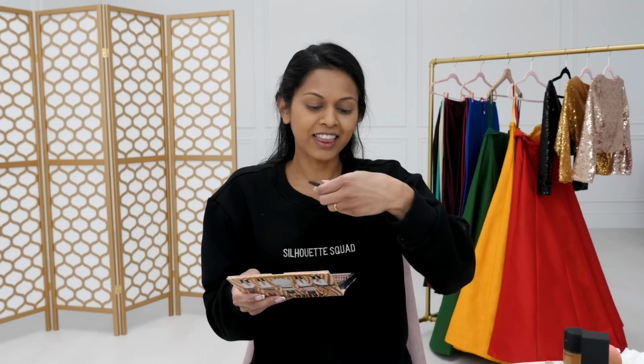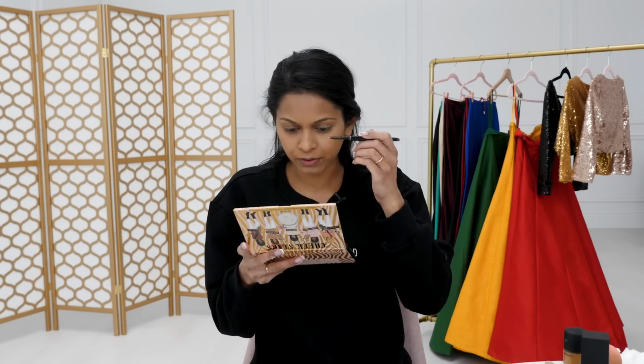Okay, next, I just like to start from like the top of my face down. So I'll go and do my eyebrows. So I'm using the Anastasia brow definer in the color chocolate. The pencil comes with like a spoolie end and then like a pencil end. So I use the spoolie end first, kind of like brush your eyebrows out. And then I'll start from the bottom.